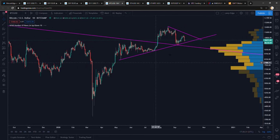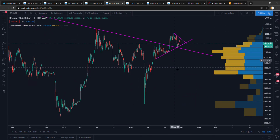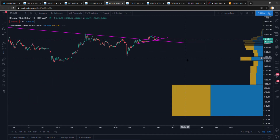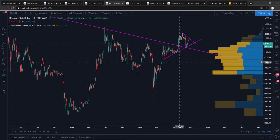If we break to the downside and we go through this trend line over here on a really high time frame, 3-year trend line almost, then I'm bearish. Then we will have downside once again. And that could be quite the nuke. I am not expecting 3k levels again, for the coming 2 years at least. I think we're in a bull market still.